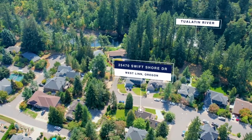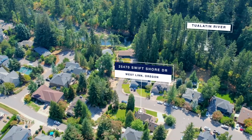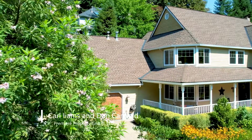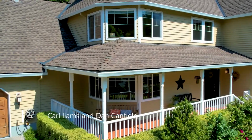Welcome to this gorgeous one-owner custom home near the Tualatin River and Swift Shore Park. It's located in the sought-after West Linn Willamette neighborhood, just a half-mile from the historic Old Willamette District, featuring popular shops, restaurants, and riverfront parks.